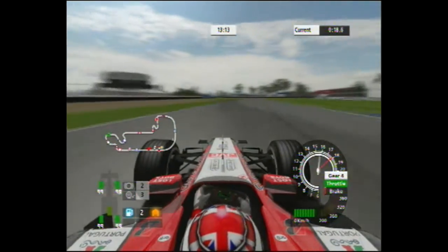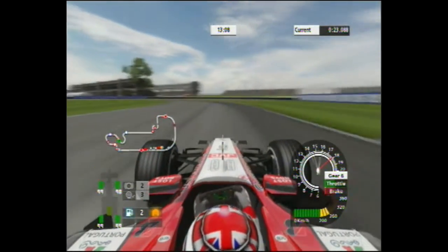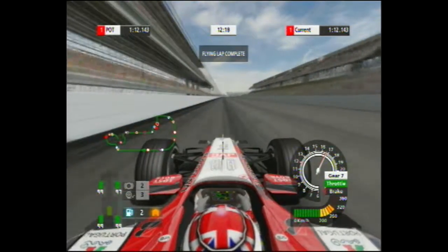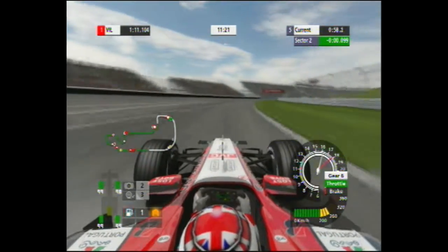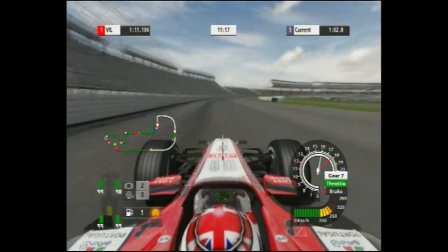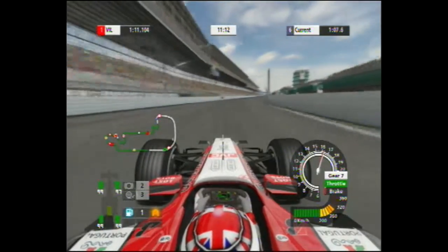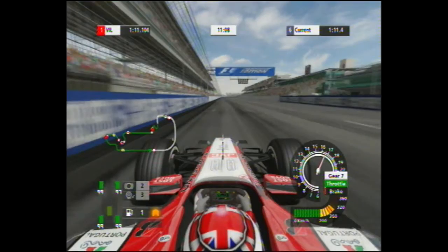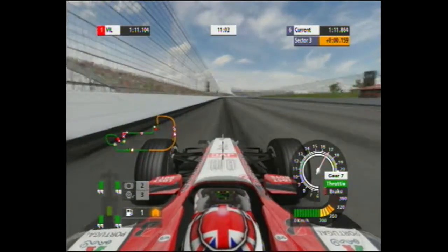Ralf Schumacher kind of gets in the way, which is, well, unnecessary. Yeah, this has not been a very good lap. 1:12.1. This seems like a much better lap, although the last section kind of felt a bit slower, gotta be honest. But here we come across the line to a 1:11.8. That's not too bad.